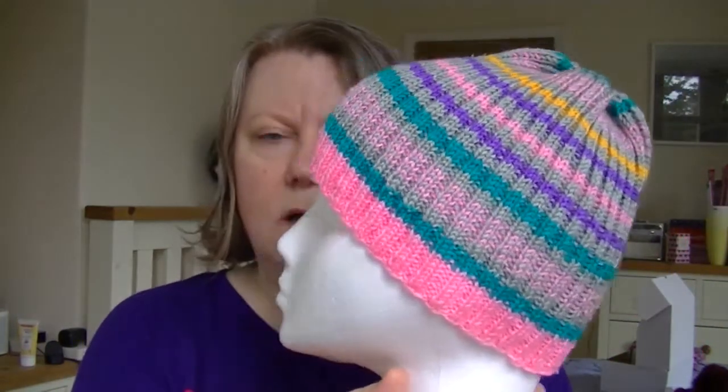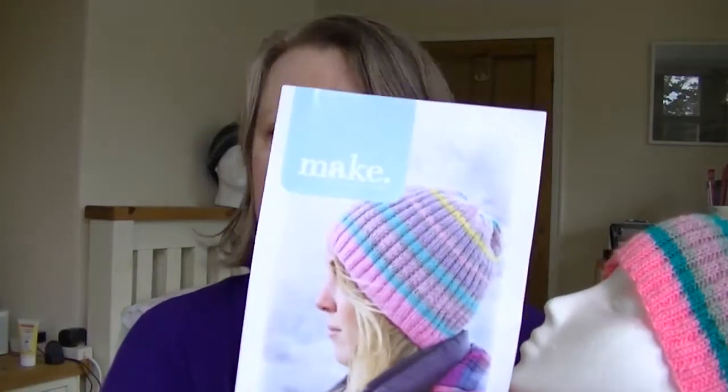So it's nice to actually finish something and have an idea of where it's going to go, so that's good. You may remember this hat. I think I was working on it, wasn't I? Yeah, I was working on it and I hadn't finished it, and there's the pattern, by the way. It came in a kit.